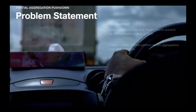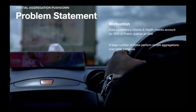So the main motivation here is that we have a lot of data consistency checks, trust checks, and health checks that run on Presto at Uber. And these basically account for about 28% of all Presto traffic, in terms of number of queries. The petabytes of data that we process are way too expensive for us to do any kind of hashing or CRC checks on. So what we wind up doing is using row count or some other simple aggregations on tables or table partitions as a proxy for the actual validation, right?